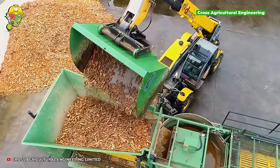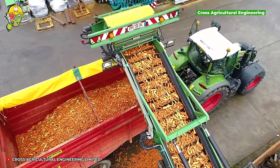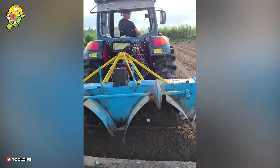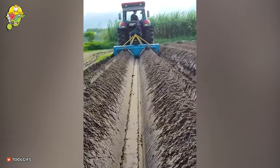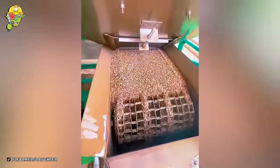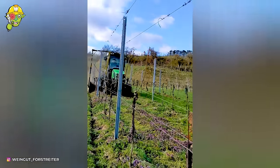Before consuming, carrots need to be thoroughly washed. All seeds are carefully screened before sowing. Tilling soil using this method is much safer than using herbicides.